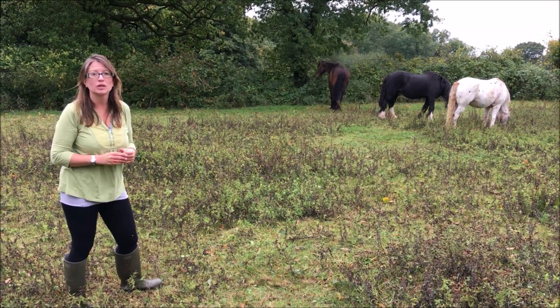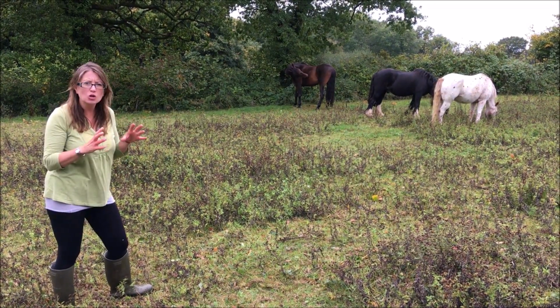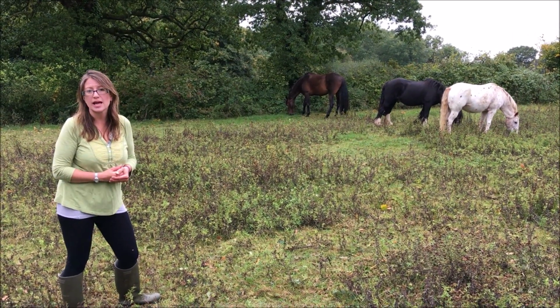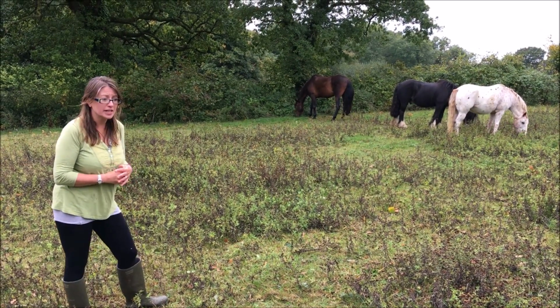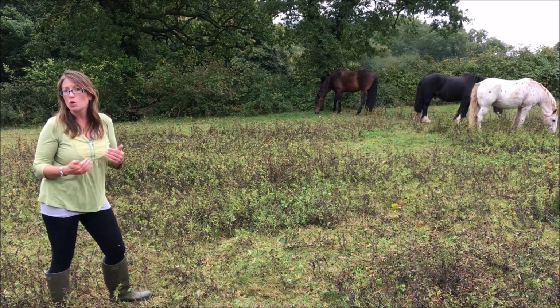This time of year we can access hawthorn berries, willow still if we're lucky, blackberries, rose hips, lots and lots of goodies out there. In this field in particular, there is wild mint growing which the horses can select when they choose to.